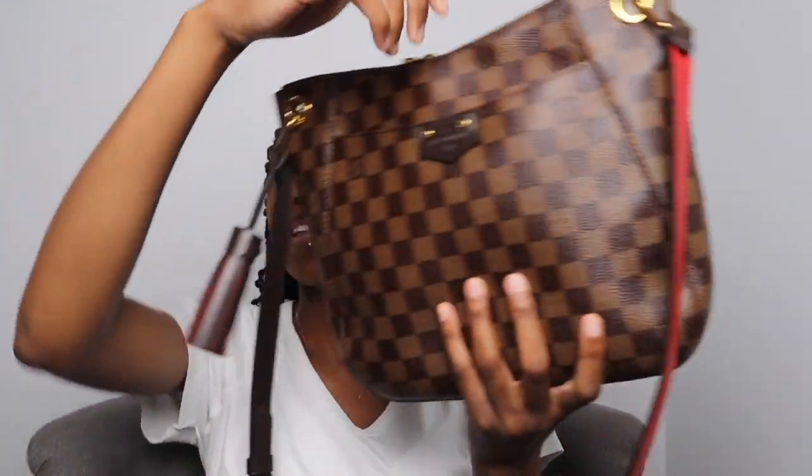So just like in the intro, I'm going to be talking about the South Banks Damier Ebene crossbody bag compared to the Odeon PM bag that came out last year in 2020. So this is what the South Banks Damier Ebene bag looks like. It's been out for some time. I got this back in 2014, and I love it to pieces. And I will show you what the Odeon PM looks like.